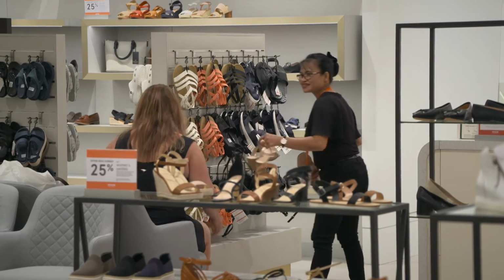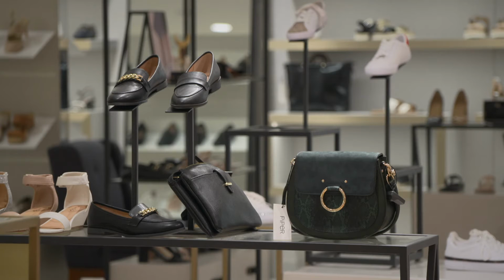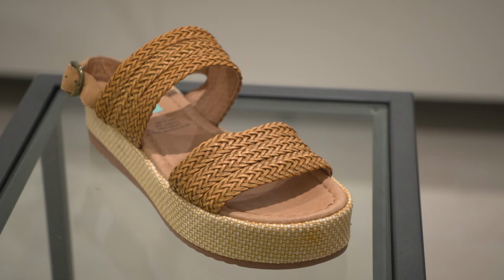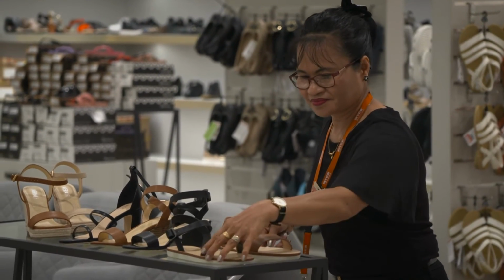Some staff have been with them from the very beginning, and while it's a time for rebirthing the iconic brand in far north Queensland, they can't help but reminisce of their time with the company and all that it has brought to their life, aside from the obvious benefits of employment. Great place to work, good environment. I like the department I work in, ladies' shoes. I have my favourite customers, and there's just nowhere else to be. I'd rather be just here.